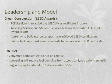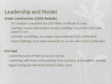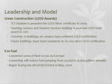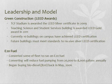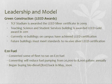And 10 of our buildings on campus have these awards, including TCF Stadium and Teaching Science and Student Services Building, which has a gold. And what I think is really interesting is that future buildings under policy now must meet at least a silver LEED certification standard, which I think is awesome because it sets the standard very high for future sustainability as the university grows.